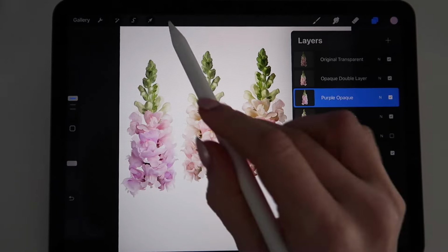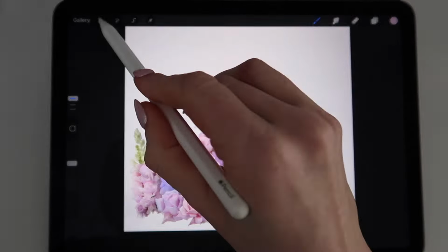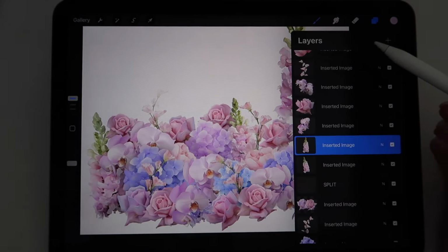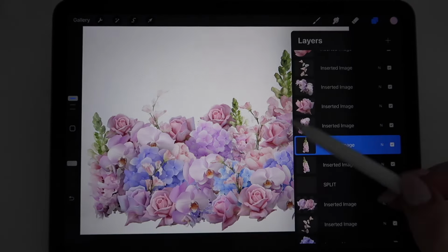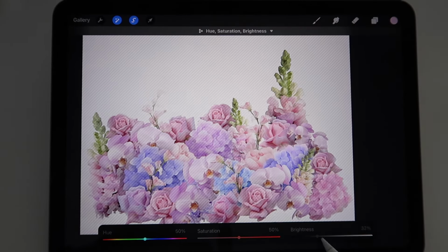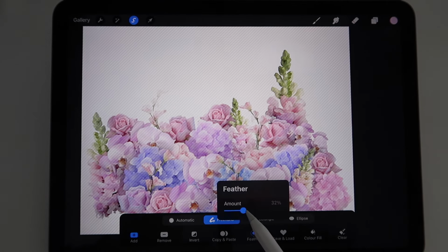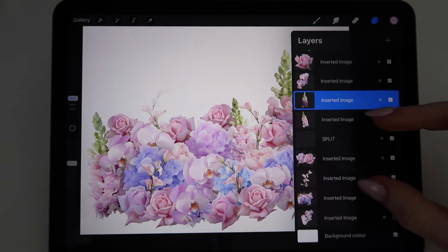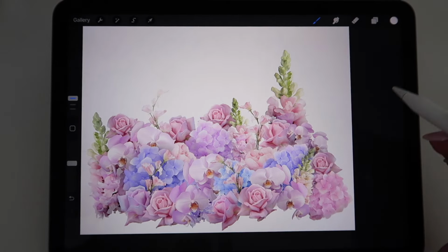Now, as you can see, I did that for quite a few different flowers. And once I was finished, I would just import those individually into a new document and start to kind of layer them in front and behind other flowers. Now, to add a little bit more depth, I would kind of have a play with creating some shadows, creating some highlights, just seeing what looked best. And then when I was happy with it, I would go through the process of creating a seamless pattern.